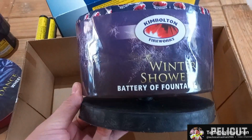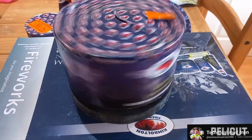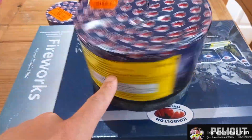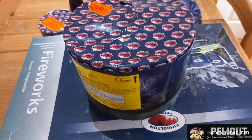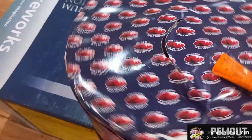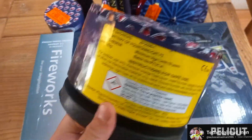It is the Winter Showers battery of fountains, but check this out. Guys, this thing is gonna be cool, and after I've lit this firework, I'm going to keep this spinning platform for future experiments on the channel. So watch out for some videos coming soon involving this spinning platform from Kimbolton Fireworks. But this Winter Showers, I assume that it's a load of sparks that go up into the air and fall back down as this thing is spinning round. So this thing is 83 grams of NEC.